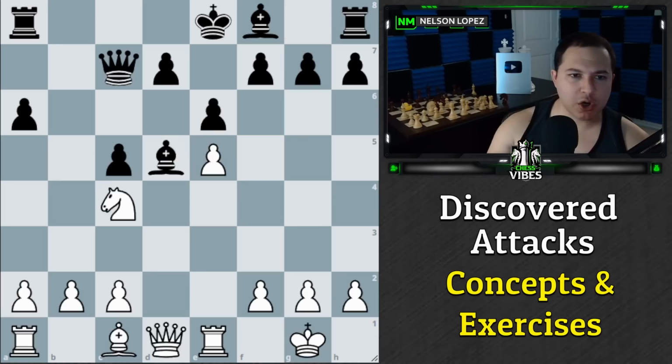And now let's go to the final position, or the first position that I showed you in this video. So with the knowledge that we've learned already, what do you think the best move for white in this position is?